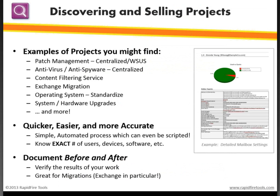So we talked about the Exchange. Again, standardizing operating system. You got folks at XP end of life. Again, great way to leverage the reports from an upsell perspective on new projects, centralizing an antivirus solution, content filtering services, et cetera, et cetera. So this will also make sure that you do the purchase right on the front end. You want to make sure you get the right number of seats, and don't want to have to deal with any hidden gotchas after the fact.